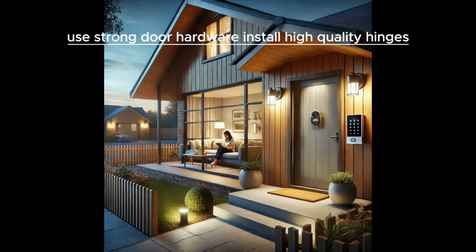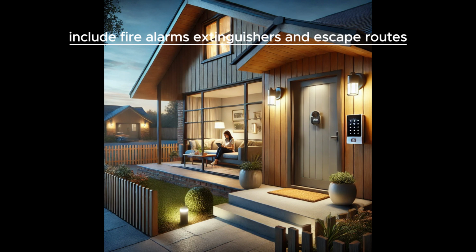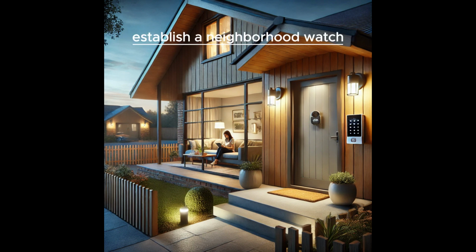Use strong door hardware. Install high-quality hinges, screws, and strike plates. Implement a home fire safety plan. Include fire alarms, extinguishers, and escape routes. Establish a neighborhood watch. Involve neighbors in home security initiatives.